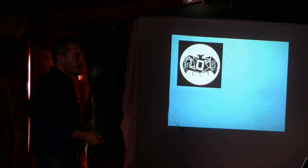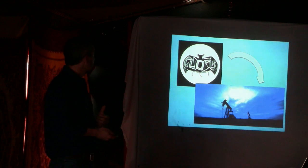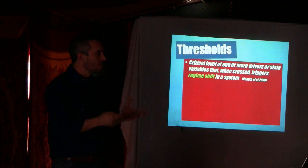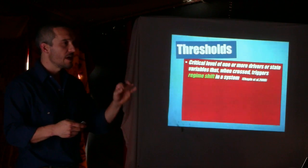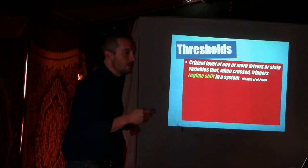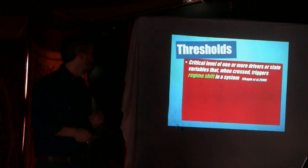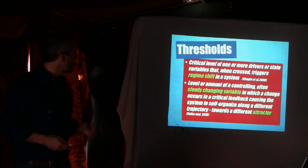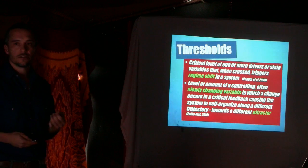So we started with the Mimbres, and changing those slow variables moved us to the industrial age, changed the dynamics of that system, so we wound up with what we did at Whirlwind. So it's an example of crossing a threshold. What happens is when these variables change slowly, at some point, and it's discontinuous, that's where the uncertainty and the surprise comes into the system. At some point the system flips completely to a new attractor, to a new stability domain, when a critical level of one or more drivers or state variables triggers this regime shift. And another definition: it's the level or amount of a controlling, often slowly changing variable at which a change occurs in a critical feedback, causing the system to self-organize along a different trajectory and towards a different attractor.